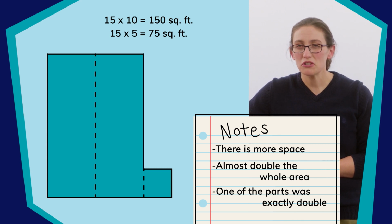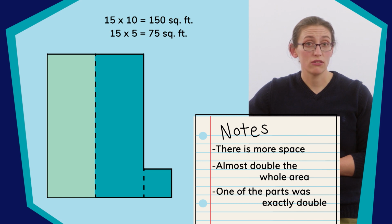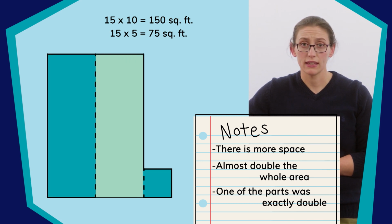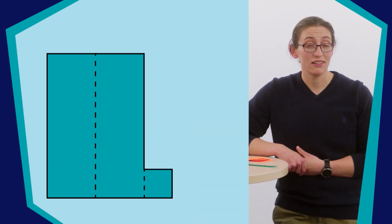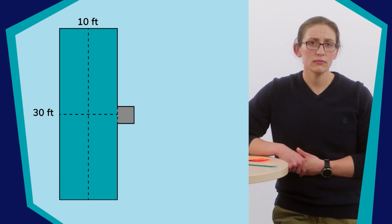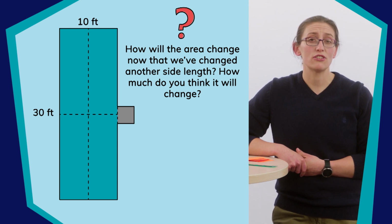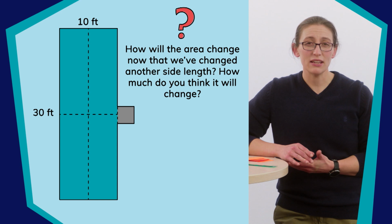I think I see what you're saying. So when the side length went from 5 feet to 10 feet, it ended up that there was another section of 15 by 5. So you're saying doubling one side length would double the whole area. I wonder what would happen if both side lengths were doubled instead. So now we have a 30 foot by 10 foot section, and we're gonna keep that 3 foot by 3 foot section the same. Go ahead and make a prediction. How will the area change now that we've changed another side length? How much do you think it will change?